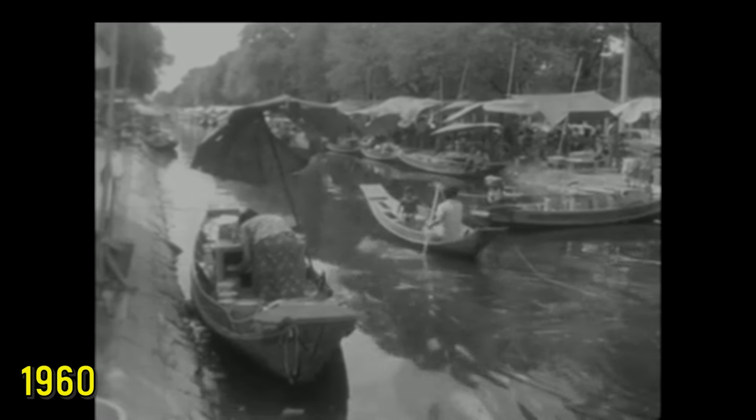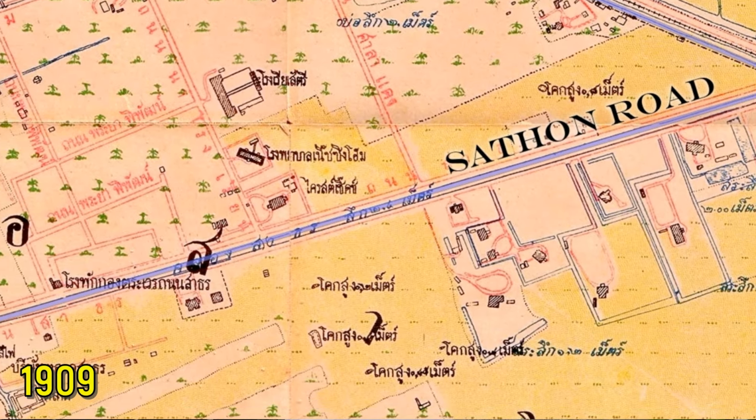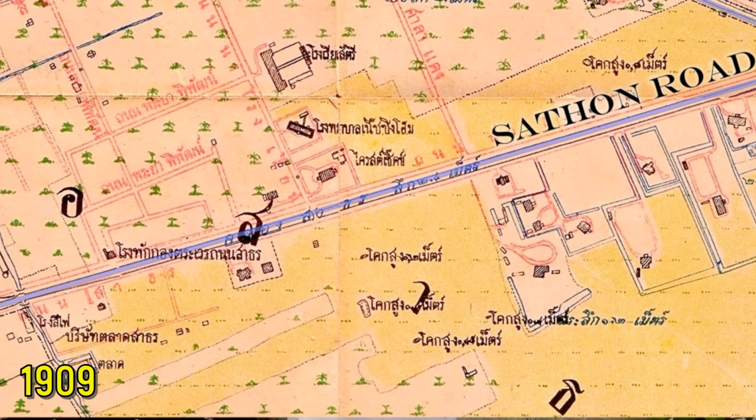As a further gift, he was given the rights to the land on Sathorn Road, and he divided it into plots of 240 square meters. These plots were sold to wealthy foreign merchants and noblemen, and this was known as the first ever land development project in Thailand.